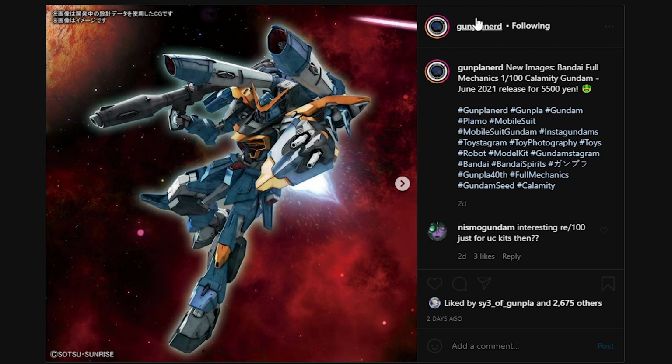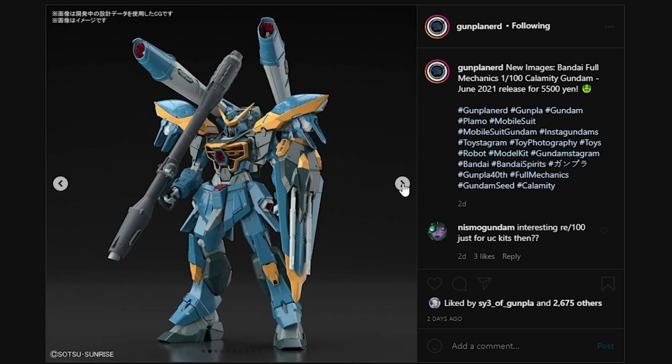Next up, here we have the Full Mechanics. This is basically the name for the new line of 1 to 100 scales that are not Master Grades that Bandai are giving. They're basically just going to be calling this the 1 to 100 Full Mechanics line, and of course we're starting off with the Calamity Gundam, as we've seen before.